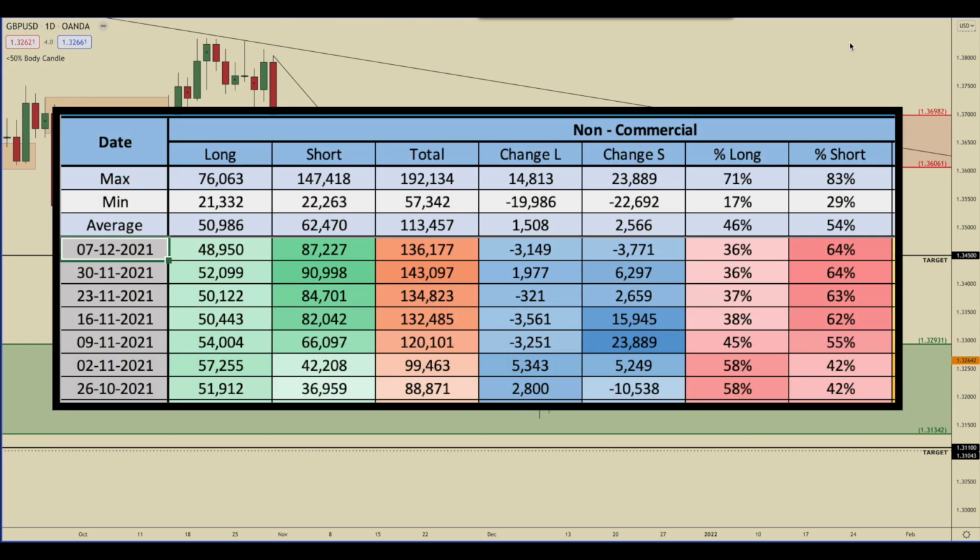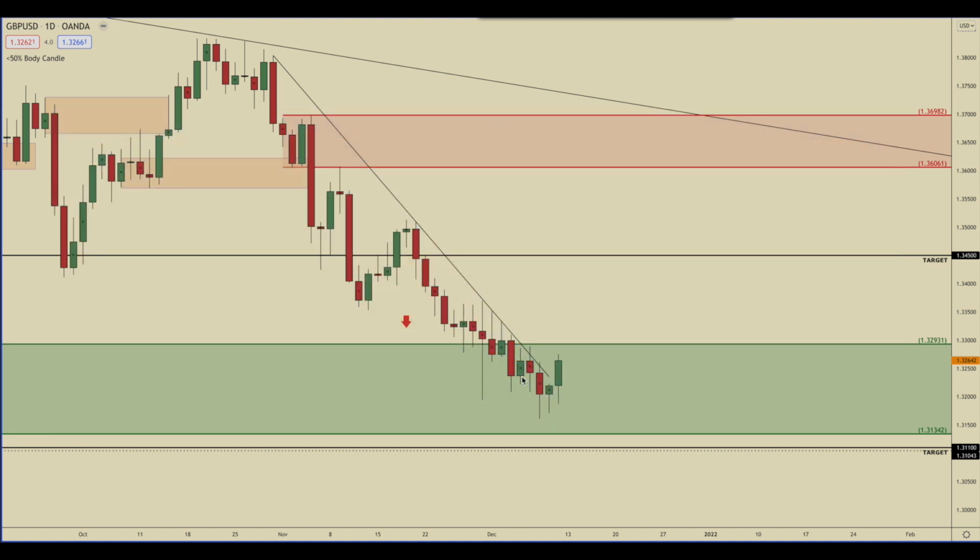GBPUSD, the British pound. The past week the institutions got rid of 3,100 longs, and they also got rid of 3,700 short positions. If you look at the daily chart here, we are still in a daily downtrend, and momentum is being shifted a little bit on the lower time frames, which we're going to look at in a second. And we are still in this whole daily area of demand here.